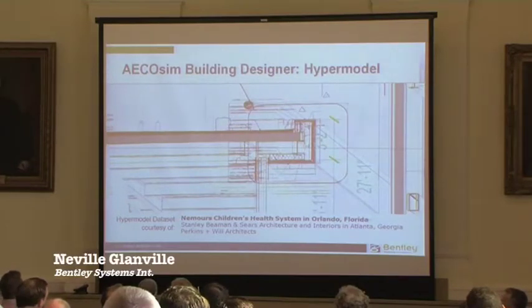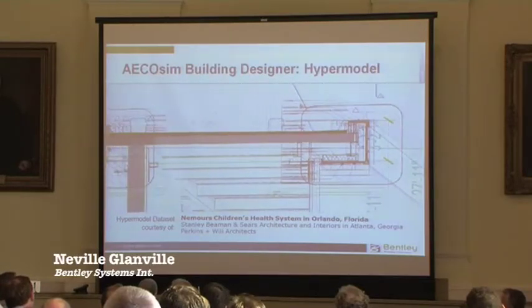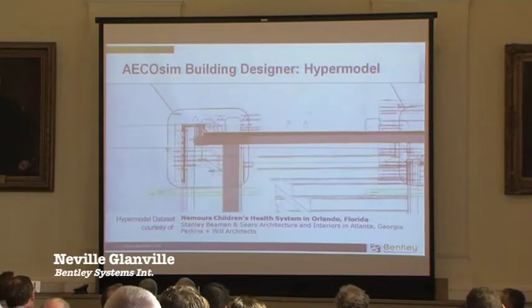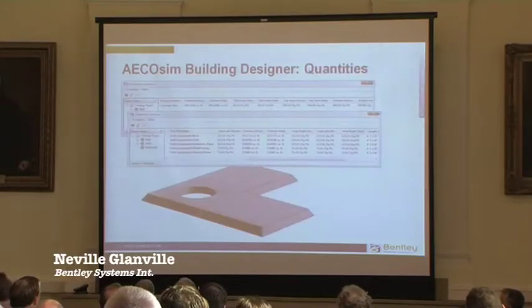But the important thing and the clever thing with hypermodeling within the Bentley platform is linking all of that information dynamically. Now, it doesn't stop at just detailed drawings, but specification documents as well can be linked into this workflow. I'm not going to have time to play that entire video. I'm just going to move on.